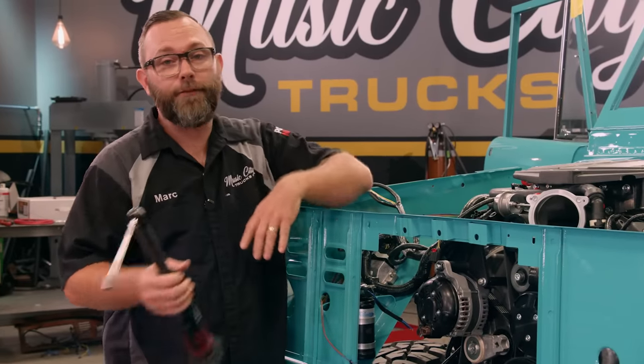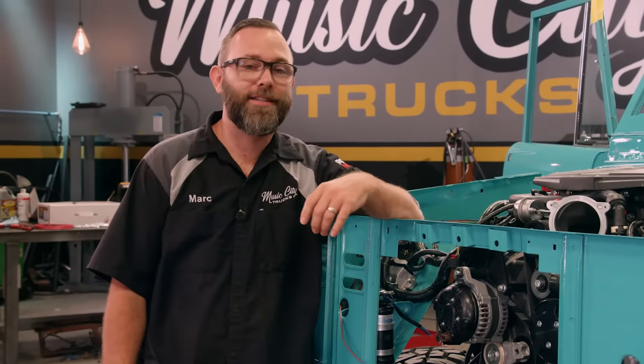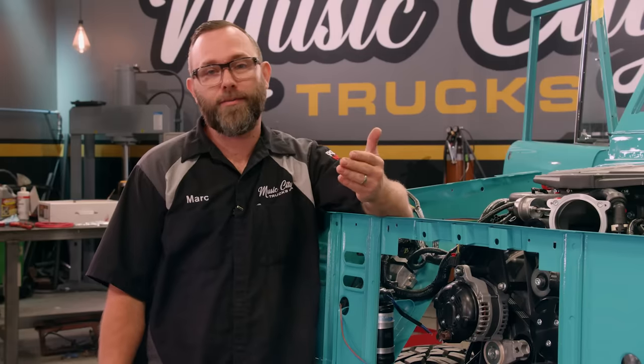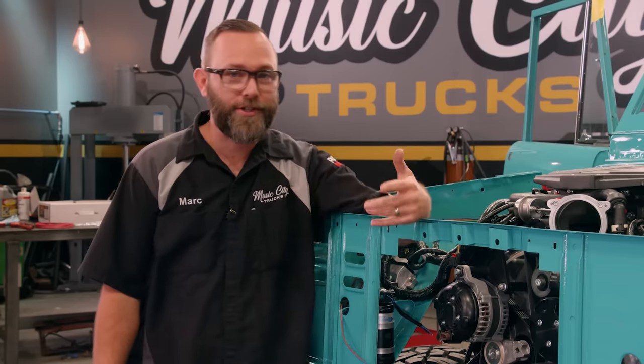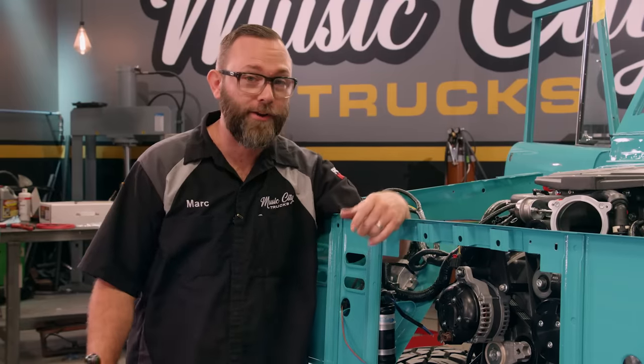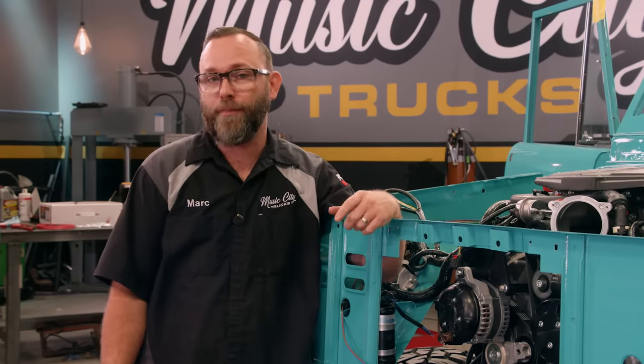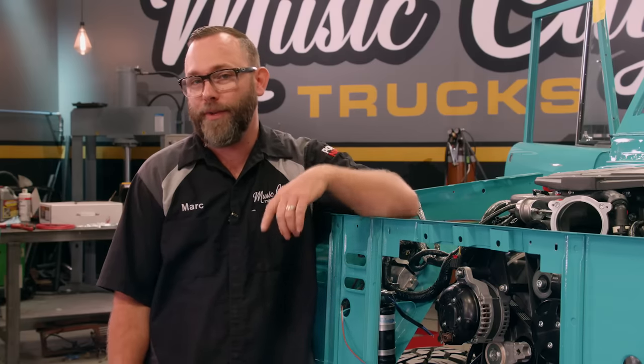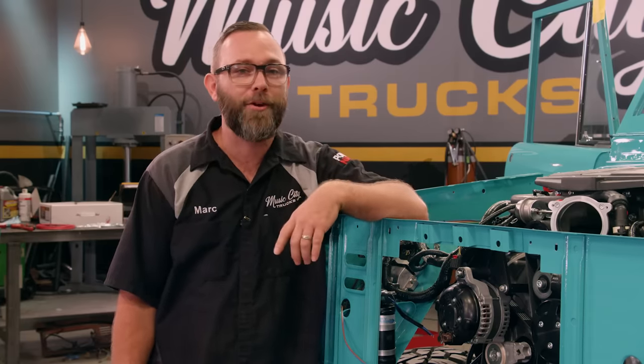Well, that pretty much does it for all of the components on our AC system, except for the hoses, of course. Now, you've probably heard lots of terms related to AC systems like compressor, condenser, evaporator, and you may not know what those components are, what they do, or even where they're located. So we put together something fun to show you how it all works.